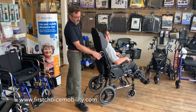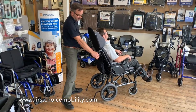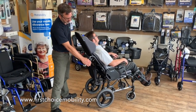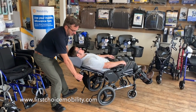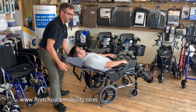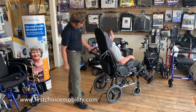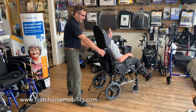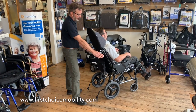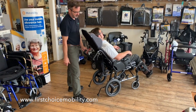You have a lever here. You can stop in any angle and fall back to this position. It has two levers on the push handles. The red lever is the brake. The black lever is the recline lever. Let go of the lever for the angle required.